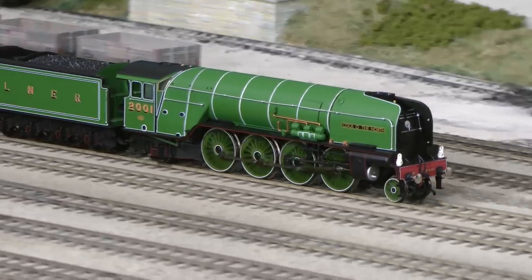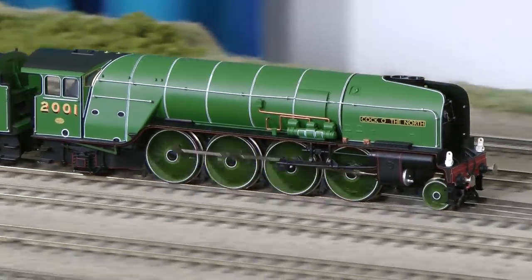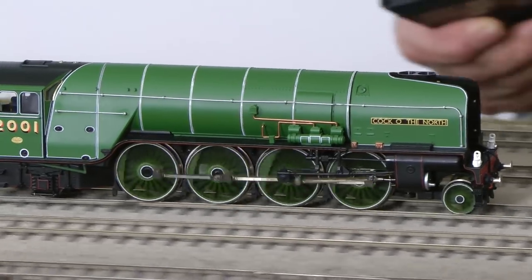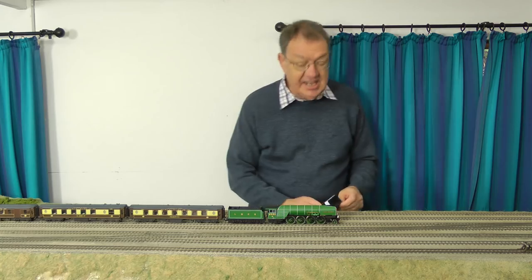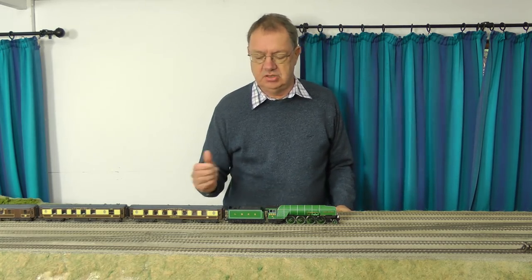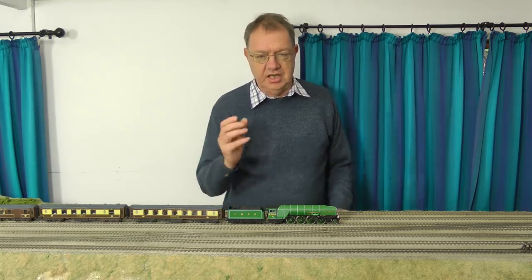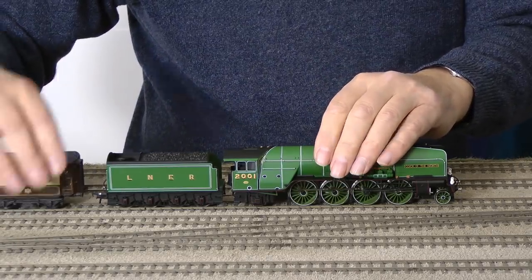Anyway, here she is in 1934-1935 condition, brand new. Now, I don't have any LNER coaches, so you'll have to bear with me, because at the moment she's on a Pullman train. But later on, you'll see just what this brute can actually pull.